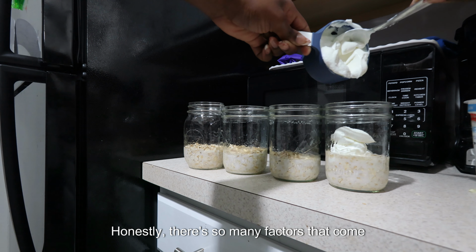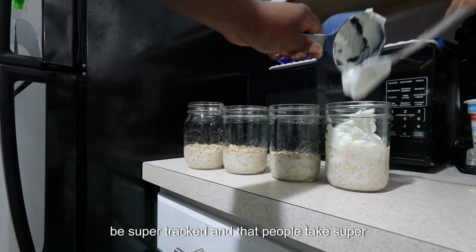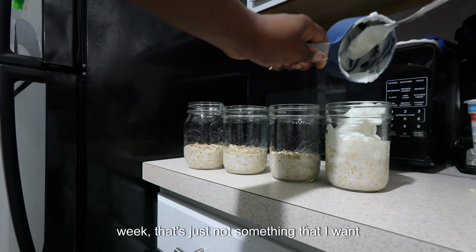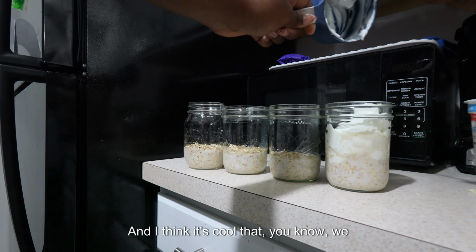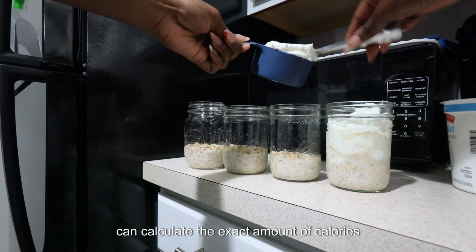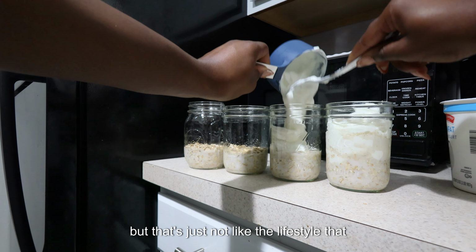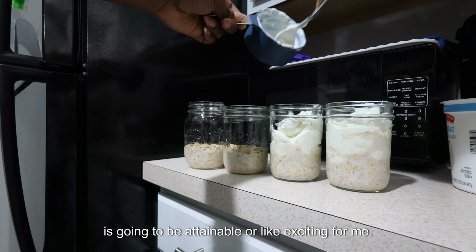Honestly, there's so many factors that come into play with nutrition, and even though it's something that could be super tracked and that people take super seriously and spend a lot of time on each week, that's just not something that I want to do for my life. And I think it's cool that we can calculate the exact amount of calories we need week by week to hit these types of goals, but that's just not the lifestyle that is going to be attainable or exciting for me.